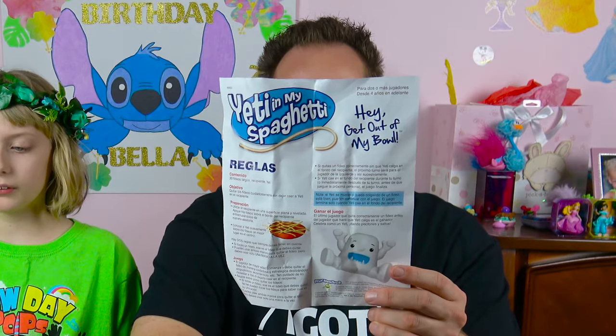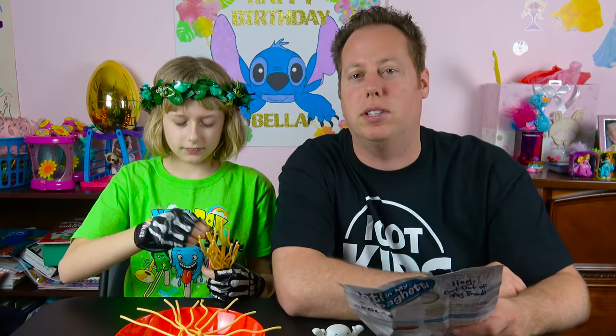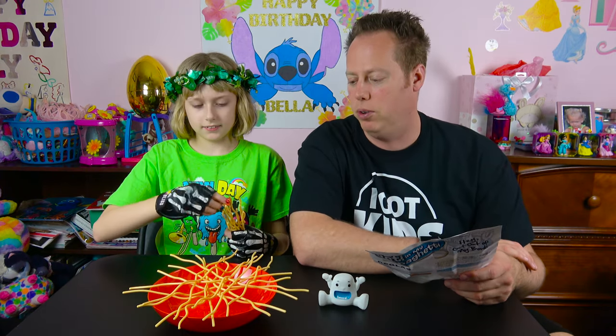Can you read these rules? If you can, then you speak Spanish. All right, I'm going to read the rules while Lizzie's working on this. The object of the game is to carefully remove all your spaghetti noodles from the bowl without dropping the Yeti into the bowl. As you can see, Lizzie's setting up all the spaghetti noodles in a very organized way.